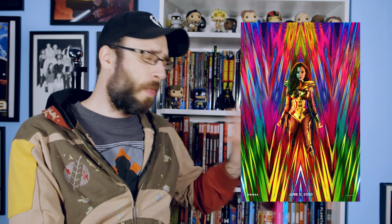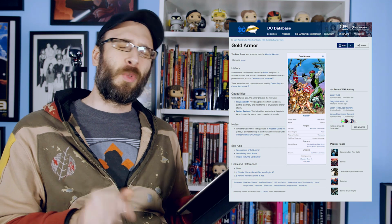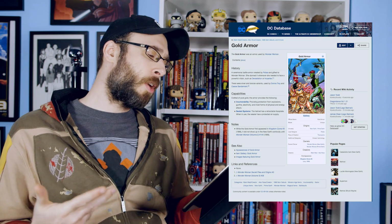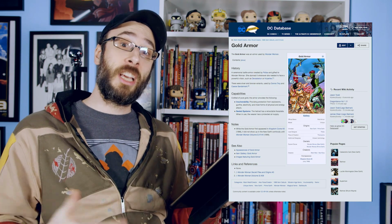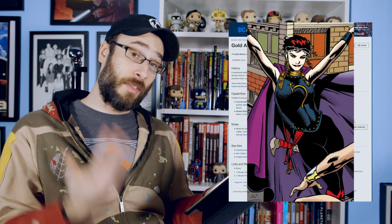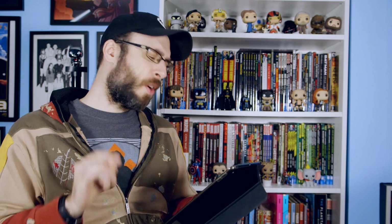Now, some fans who do read comics did have a theory as to what this could be, and upon seeing the first trailer, we all pretty much had that theory confirmed. This golden costume is in fact the Golden Eagle armor. Per the DC database, which is basically DC's answer to Wikipedia, the gold armor is a ceremonial battle armor created by Palace and gifted to Wonder Woman. She donned it whenever she needed to face a powerful villain like Devastation or Imperex. Also, there are silver and bronze variants worn by Donna Troy and Cassie Sandsmark.